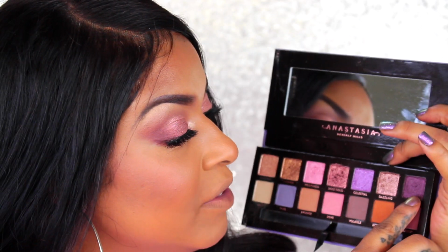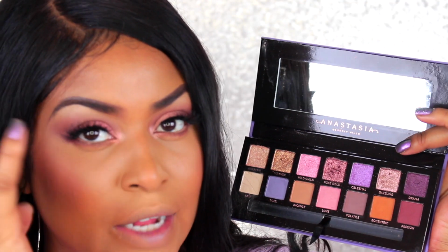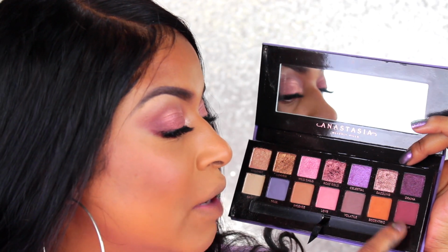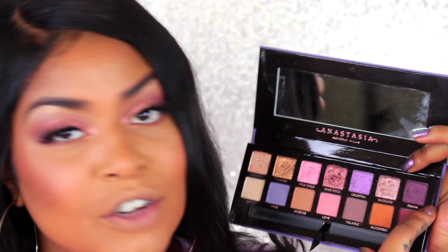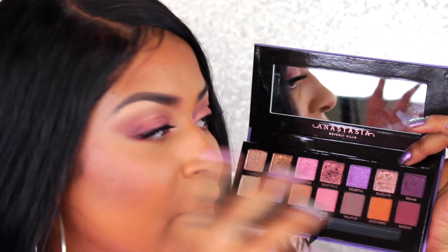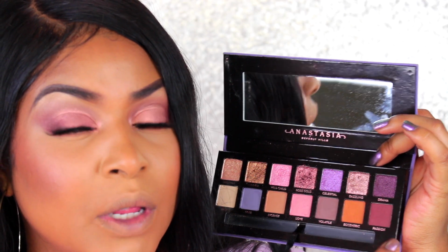And if you felt like you wanted it smokier, you could definitely put a darker burgundy or darker brown, or I would even go in with the shade Drama right here. It does have some shimmer in it, but the depth in the color is definitely there to create that smoky look. I would prefer if they had traded Passion and made it a shimmery shade and then made Drama the matte shade, just because for us darker skinned men and women, we can definitely get more use out of Drama being the matte shade versus this one being the matte shade.